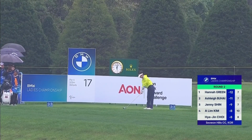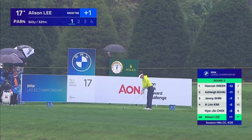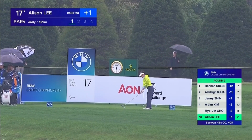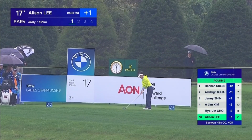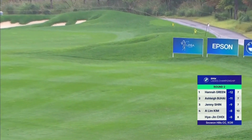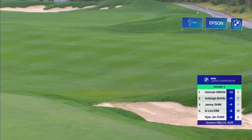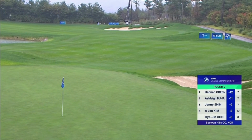Oh, the tee on the Aon Risk Reward Challenge hole at 17 has been moved up today, which I like. There is water fronting this green. It's only playing 272 yards today. It'll be reachable for most in the field. Alison Lee has the driver out. 225 front edge as the bird flies. As the crow, that's left. Yeah, just got the heel into that one, didn't she? So from the tee box to the front right, that's 2, 3, 5.